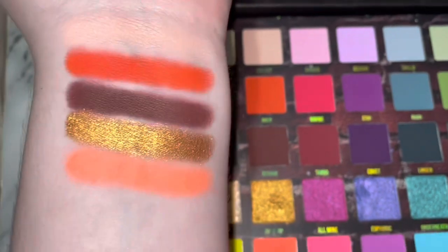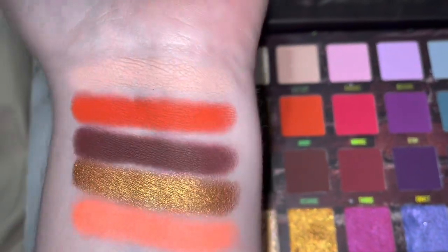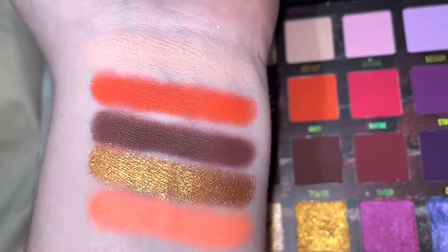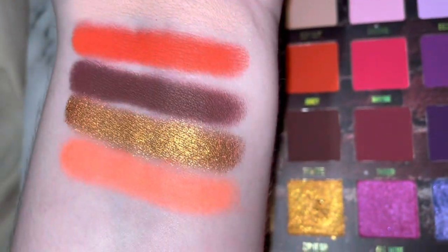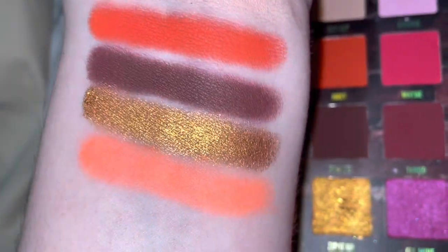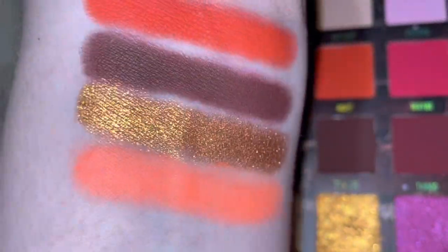So this is the orangey red sort of row. You have a pastel orangey peachy shade. You have a blood orange type of red. You then have this matte, dark, grungy, brownie red, which is called Grunge. And then you have this metallic shimmer, and honestly this shimmer formula might be my favorite of all time. It is so creamy and pigmented and intense. I love it so much.